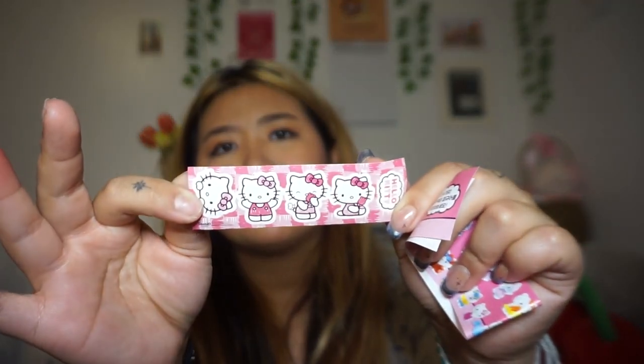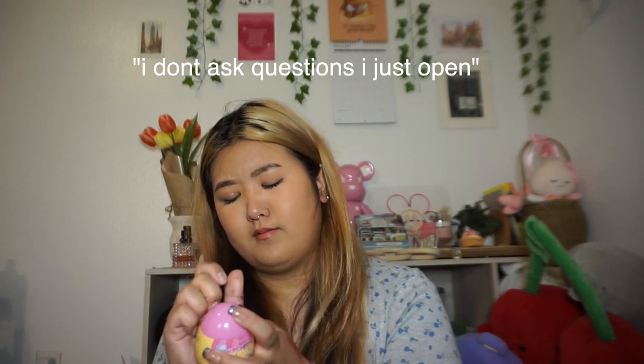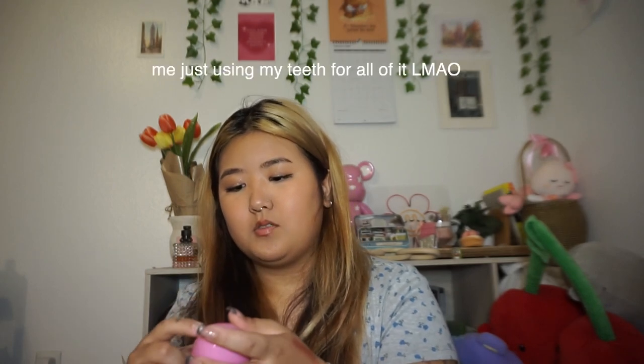These are obviously meant for kids. I don't care. I think it comes with, oh, they come with stickers. So cute. Okay, I think this is the last egg. It's just a Sanrio character. I think these are like carnival or like the ride thing version. I don't know. I don't ask questions. I just open. My dentist will not like me.